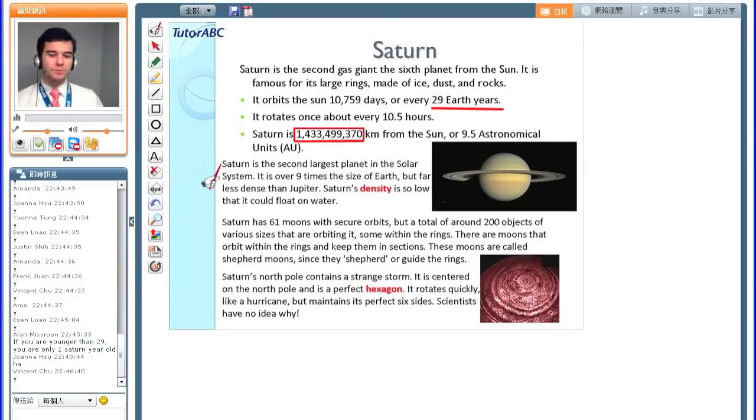Saturn is the second largest planet in the solar system. It's over 9 times the size of Earth, but far less dense than Jupiter. Saturn's density is so low that it could float on water. Does everybody know what density is? What is density?